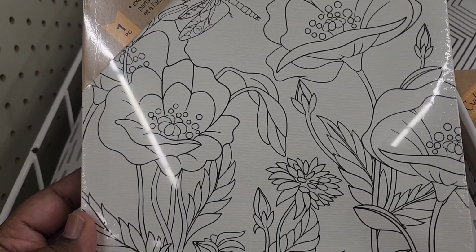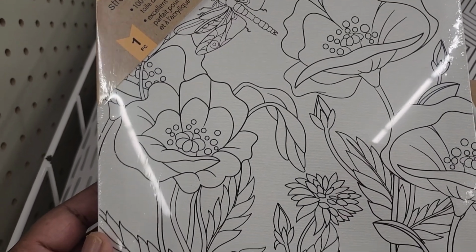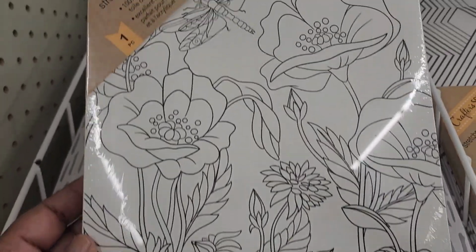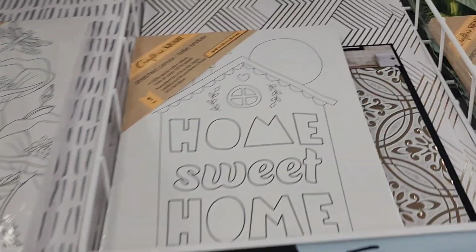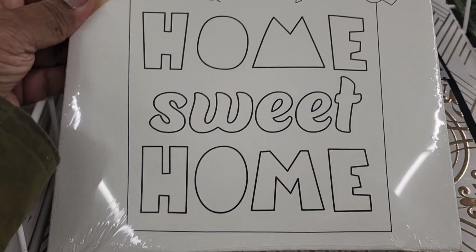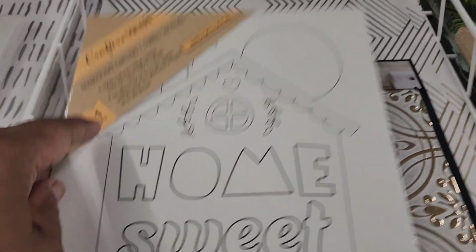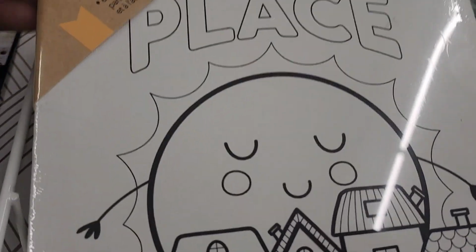The kids are gonna really have fun with these. Also have the stretch canvas, 100% natural cotton canvas, 8x10, with this beautiful design, and the kids could color it. So this is great stuff for them to do when they're out of school. Then they also have this one here that says home sweet home. That's really adorable as well. This one says this is my happy place.